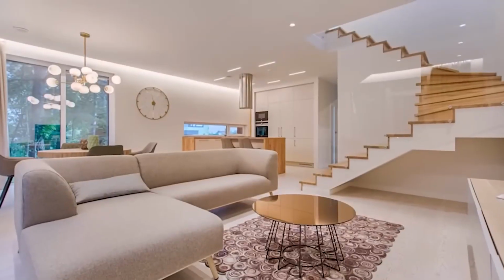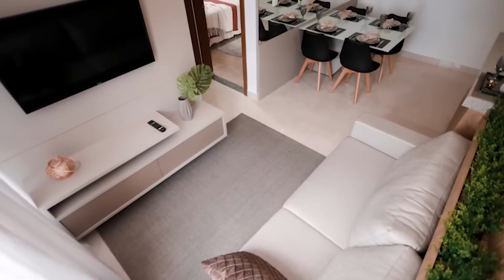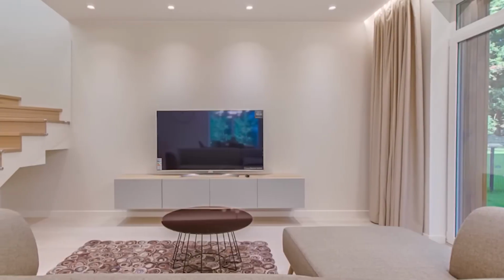I'm not going to tell you that the minimalist style will take the sofa out of your living room. That's not it. I'm not going to tell you that the minimalist style will take your television out of your living room. That's not it. Minimalism is just you saying it this way. I want a clean design. I want a clean project with soft colors, okay?